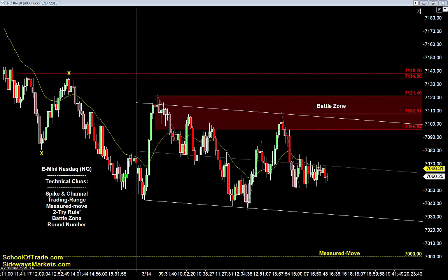NASDAQ is almost identical to the S&P right now. NASDAQ is also bearish this evening with a spike in channel pattern. But looking at the slope of this channel, you can see it's very flat. That tells us to trade it just like a range tomorrow morning. Knowing this, I want to be a seller up near the highs. And because this is similar to a range, my real plan is to use the two-try rule for buyer failures up at resistance levels overhead tomorrow morning.